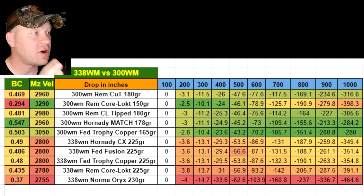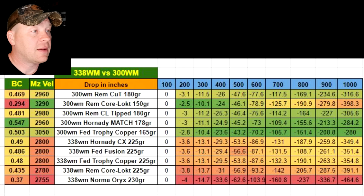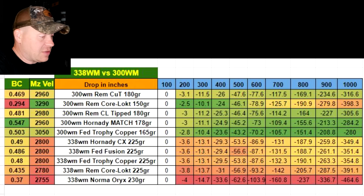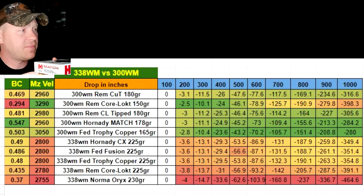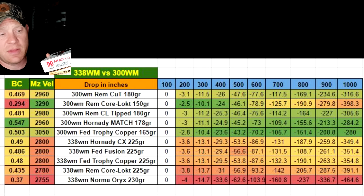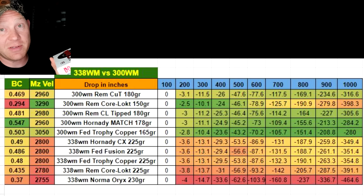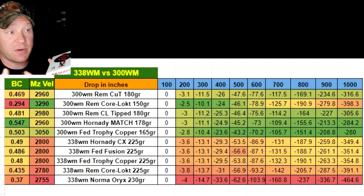Kick it on out to 1,000 yards. Which one of these that I showed you out of these 10 drops the least? You might have guessed it, but that Federal Trophy Copper actually won. I might have guessed that the match from Hornady would drop the least because it has the highest BC, with 0.547 BC on this stuff. But to 1,000 yards, the 165 grain Federal Trophy Copper actually drops 4 inches less. So negligible almost at 1,000 yards, but it does. I would bet you if you took this out further, the match stuff would probably overtake it.